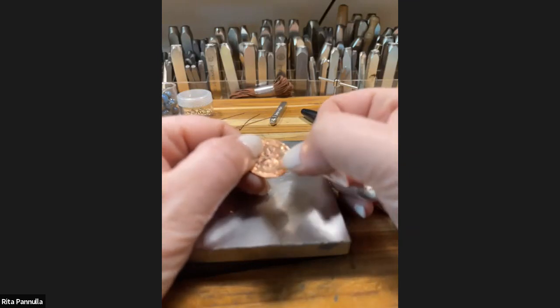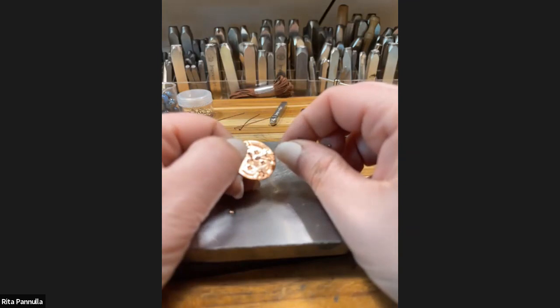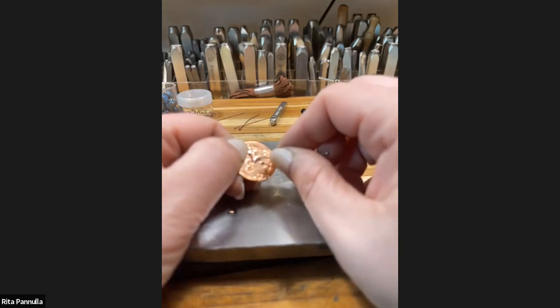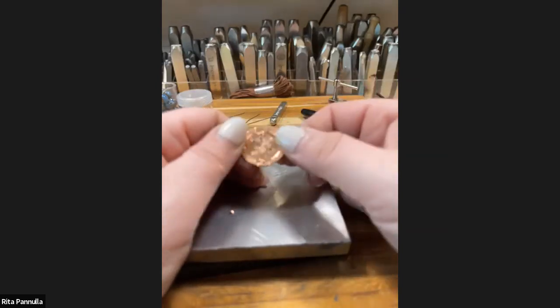All right. So I'm just pulling out my stickers and my impressions very lightly. I'm not being aggressive with it. They literally come right out.